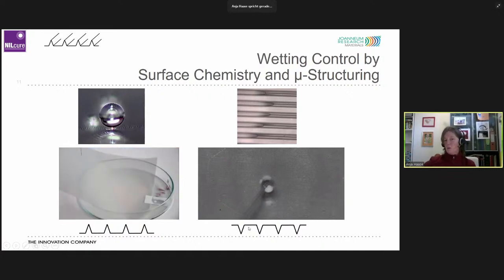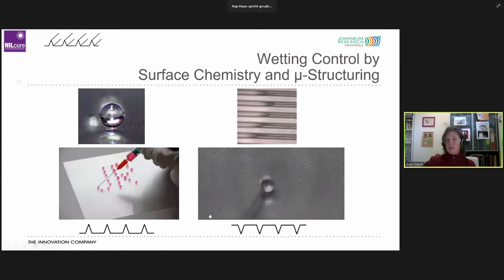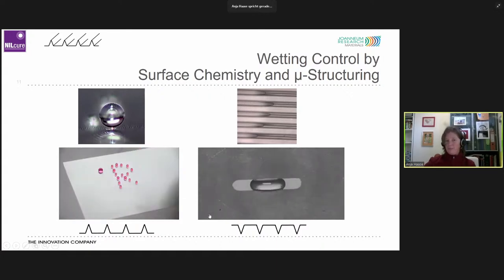So we have V grooves. And as you can see in this video, we have a super wetting property. So the water droplet really flows within these V lines.